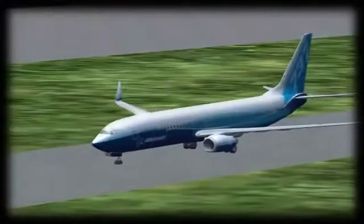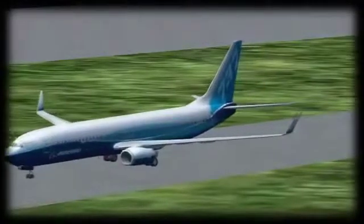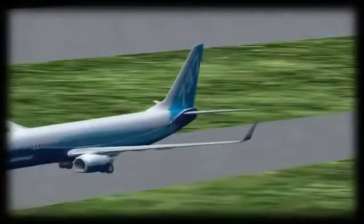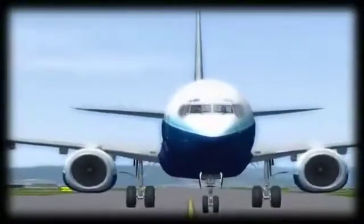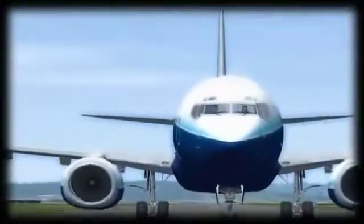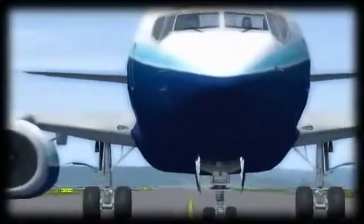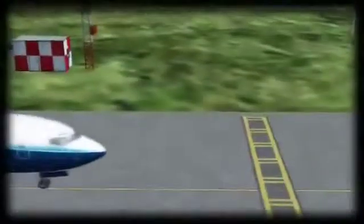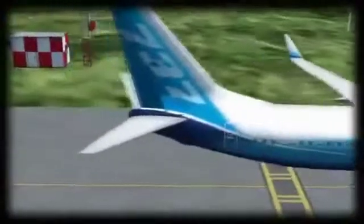What is it that allows this 150,000-pound Boeing 737-800 aircraft to fly? You've probably seen these large jet aircraft before, but have you ever thought about that exact question? What makes it so this 130-foot aircraft can climb thousands and thousands of feet into the air?